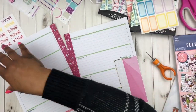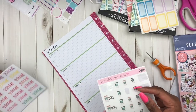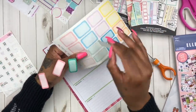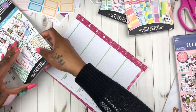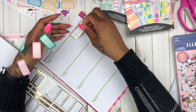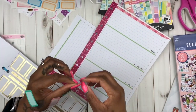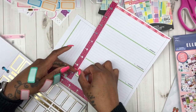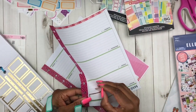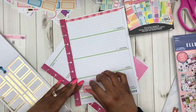And since this is not St. Patrick's week, I didn't want to make it too green. So right now I am using these really beautiful glossy box stickers from E.Michelle Studios. And I'm going to go ahead and layer it with this gold. And that gold is just to accent the gold that I put on the other side of the page to be my running sidebar.